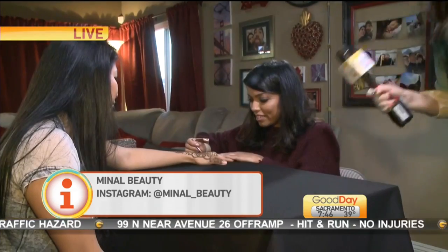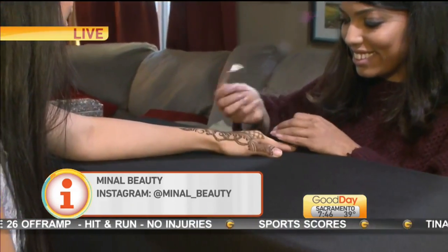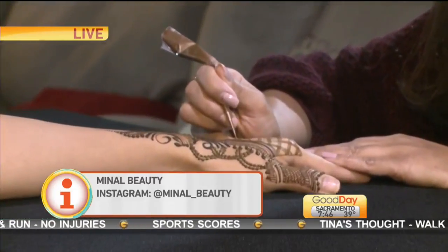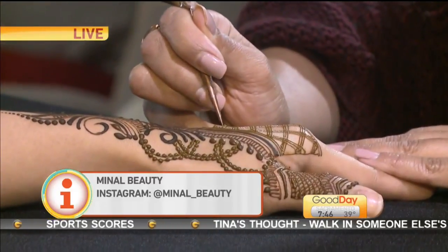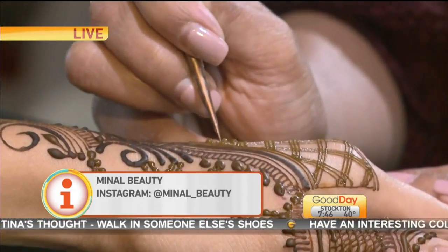Okay, fantastic. Okay, so coming up in the next hour, you guys, she's going to continue this design here. So we're going to see in the next hour the progress that she has made. And we're also going to tell you a little bit about her product. She has her own product as well. So she is going to tell us all about that. We'll send it back to you guys in the studio.